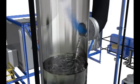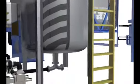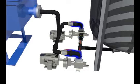The condensed vapor from the heat exchanger flows into a knockout chamber and is pumped to an oil-water separator that separates the lighter oil from the water.